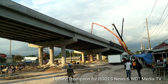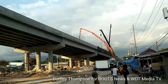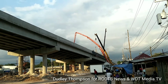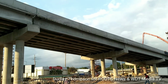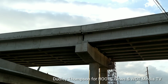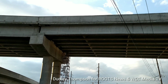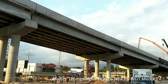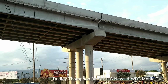We're here on the work site. As you can see, they're now putting in the curb wall on top of the bridge. And for clarification, for those who are asking whether this bridge is going to be a toll bridge, the answer is no. It's a flyover bridge, just to reduce traffic that normally flows to the 3 Miles area. And again, this bridge will not be a toll bridge.